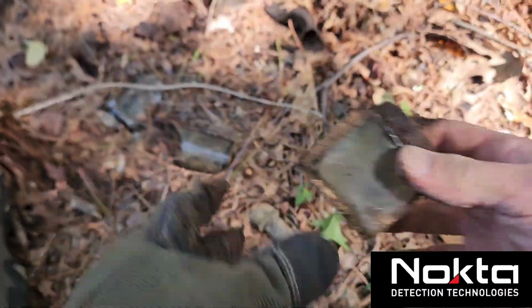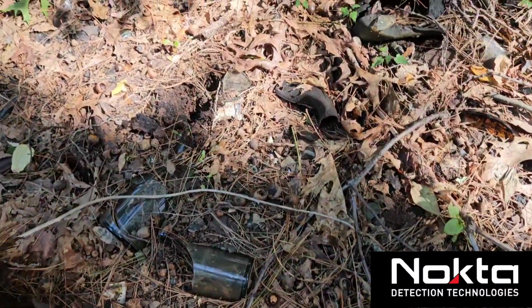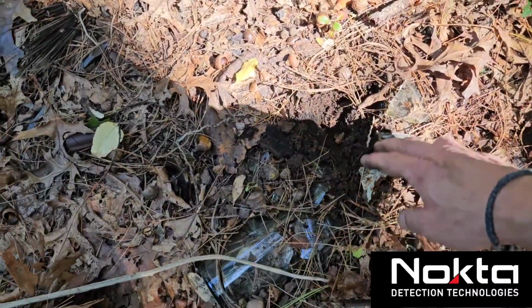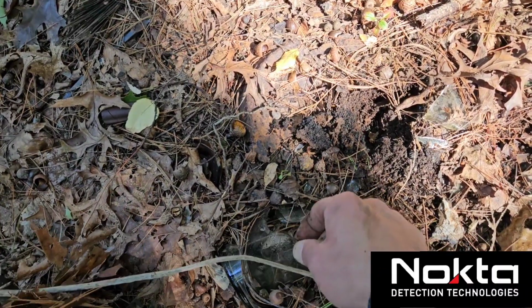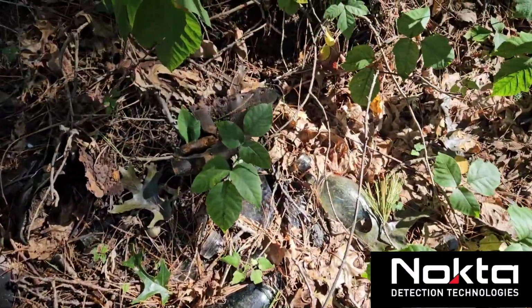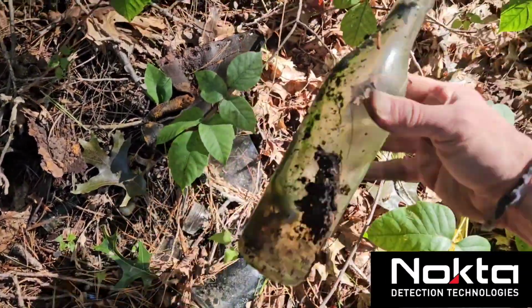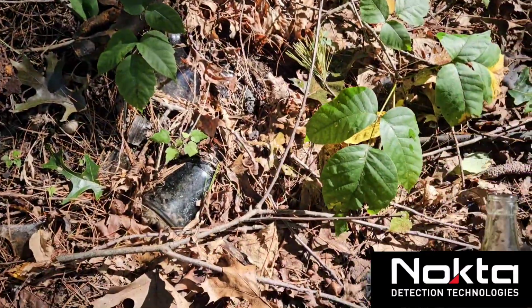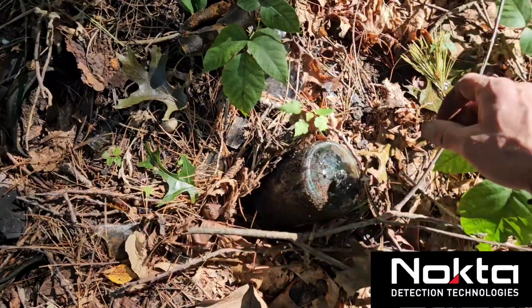That is cool. Alright, a couple things right away. I mean, this is cool back here. I don't know how I've never noticed this before, or maybe some stuff got turned up. I have to be careful, of course, with my bare hands here, but yeah, check this out. It's a pretty old bottle. Not very old, but it's pretty old.